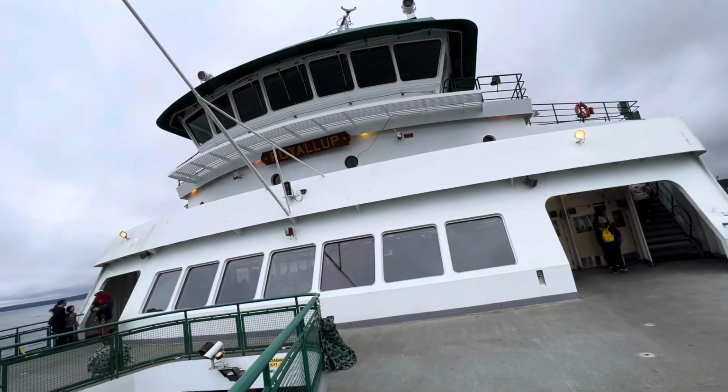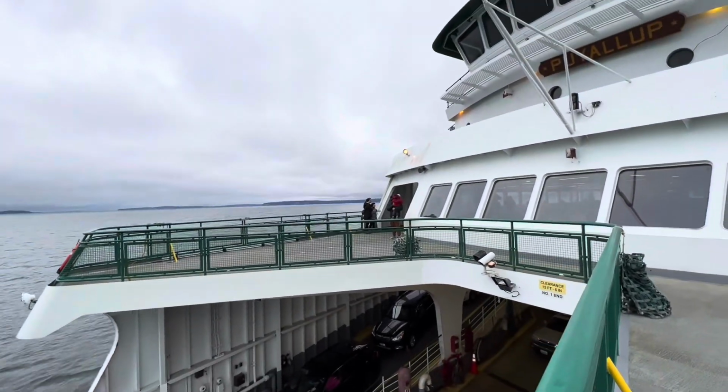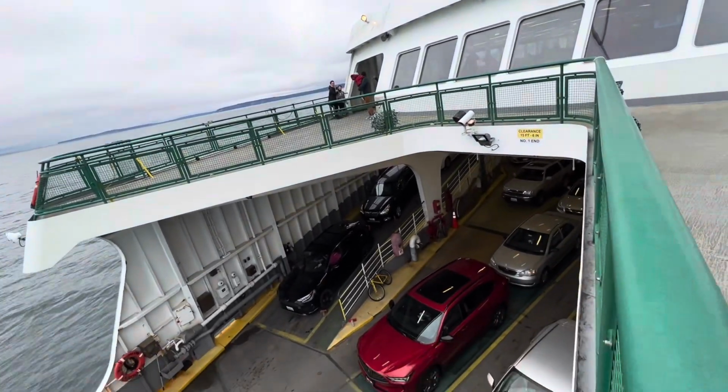Since it's our first time on this ferry, I will take a walk to explore it. In summer, you can enjoy sitting outside.